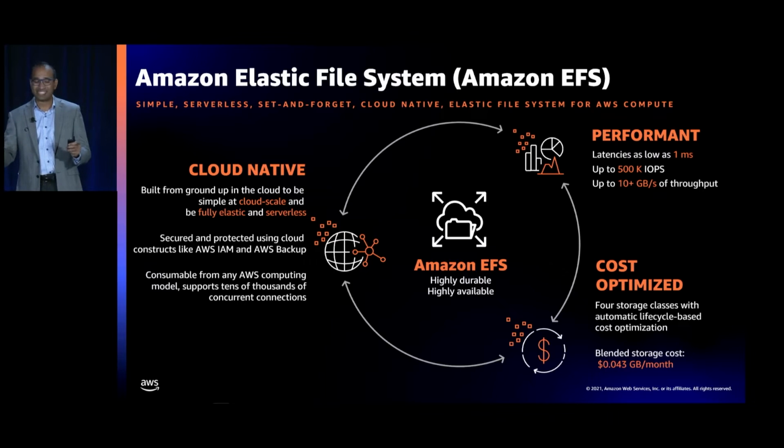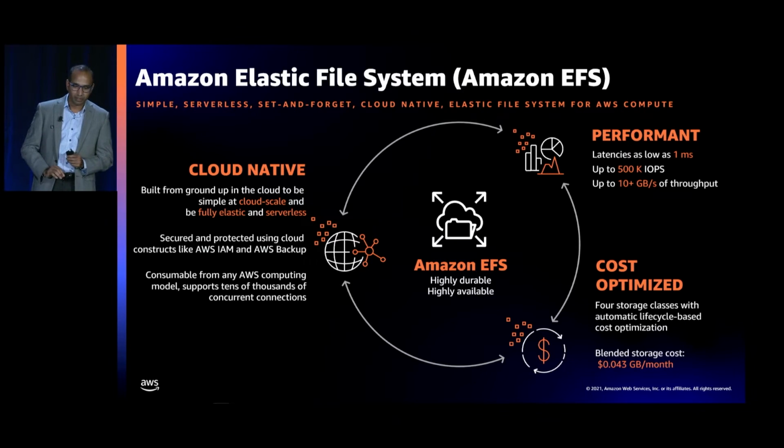Let's talk about performance. EFS is performant. It offers latencies as low as 1 millisecond. You heard me right. I'm talking about 1 millisecond read latencies from EFS. It can scale up to tens of gigabytes per second of throughput and can support over 500,000 IOPS. We're going to break it down in a little bit more detail shortly.